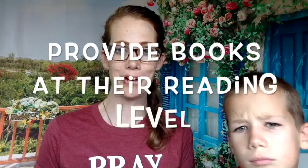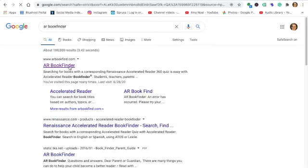It's important to provide books that are at your kid's reading level. I didn't explain this very well yesterday, so I'm going to do it again today. Give them a Lexile test or a Star Reading test, something like that. And then once you have some kind of grade equivalent, you can go to the AR Book Finder website and you can search by reading level and interest level.